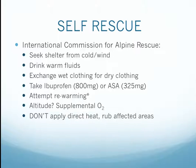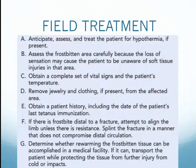And you don't want to rub affected areas. Remember, there are those ice crystals in the tissue, and you don't want to damage the tissue at all by rubbing them.